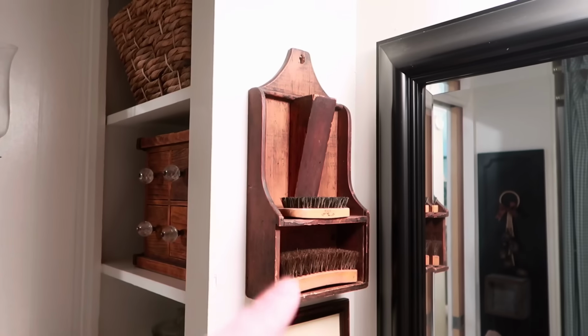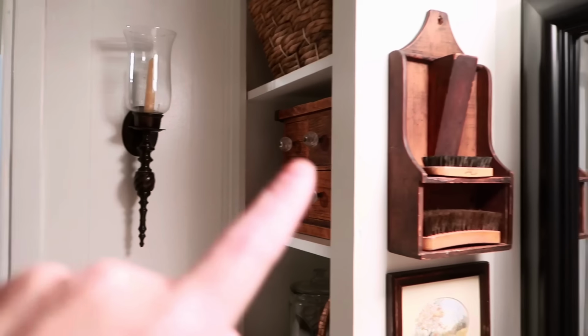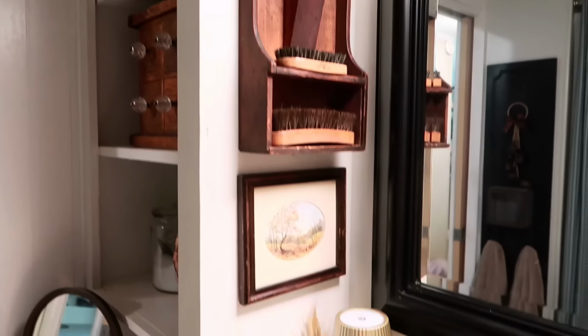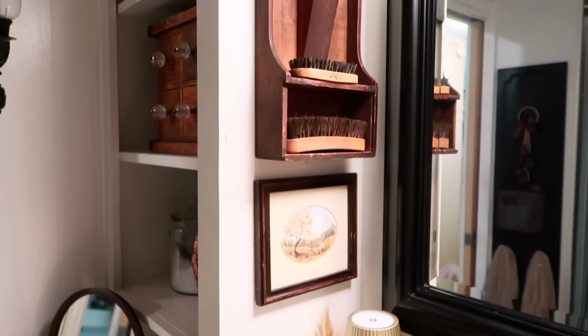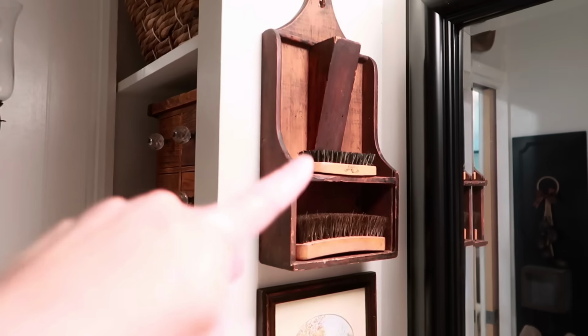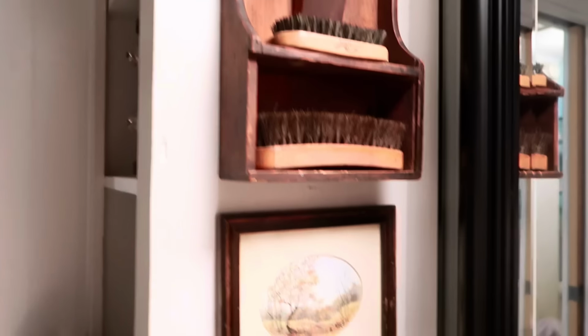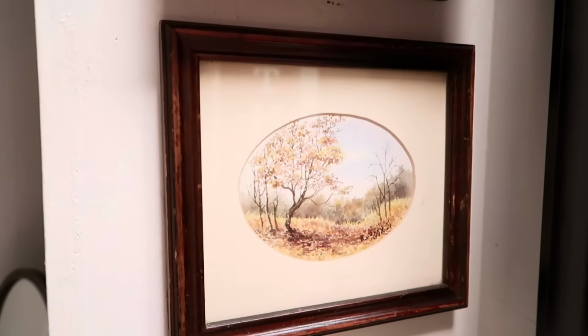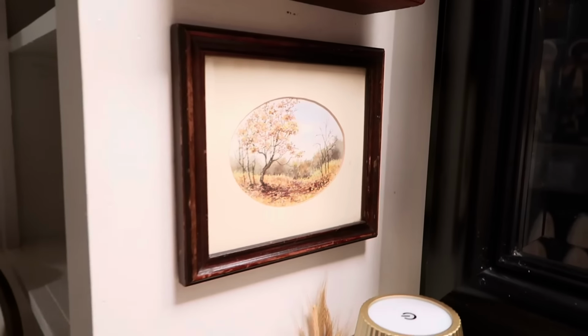And then over here on this side, I kind of moved some things around. I used to have that little piece right there over here, but because I did want to put that little touch lamp down there, I decided to move a few things around. So I just moved this little thrifted piece here with these little brushes on it right there. And then this beautiful little thrifted picture that I have here. This is one of my favorite little pictures. I don't know why, I just love the colors in it.